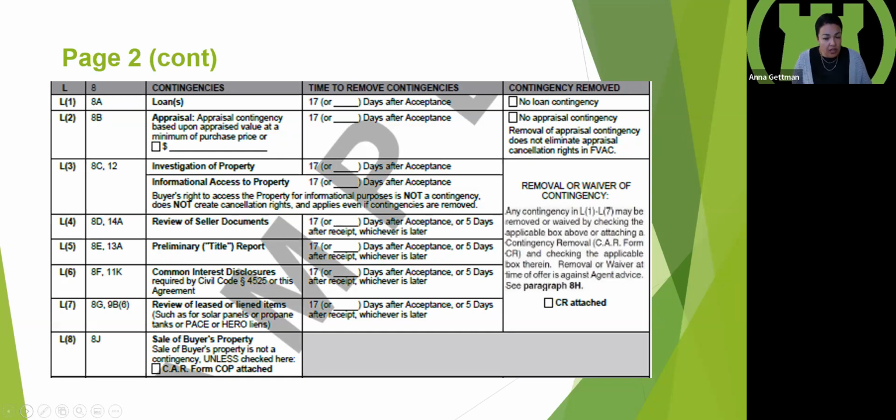They can't and should not be ordering prelims before a listing agreement is signed. But once a listing agreement is signed, we found that it's very advantageous for the preliminary title report to be ordered ahead of time, before you have an offer, because it helps with this time frame and helps you get ahead of things. Should a surprise come up on the preliminary title report that your seller did not know of, it gives you an advantage.